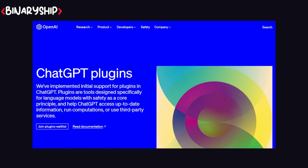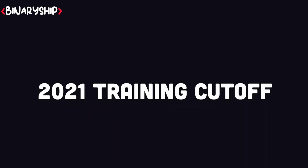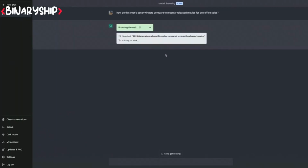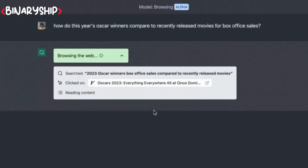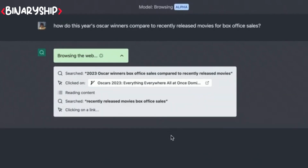A new ChatGPT feature has just dropped. They are called plugins and they allow GPT-4 to access the internet and more, which means it's no longer burdened by that 2021 training data cutoff. And that should mostly prevent it from hallucinating random information. Not only can it search for current information, but it can also provide you with the source to verify on your own and has its own built-in browser that can click on links to find additional information.